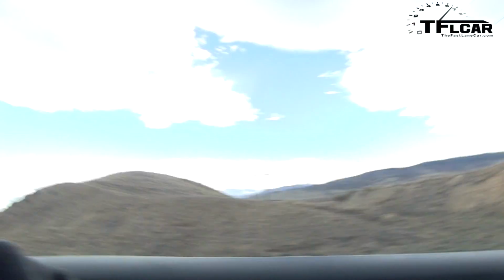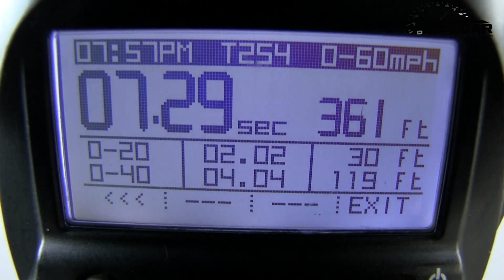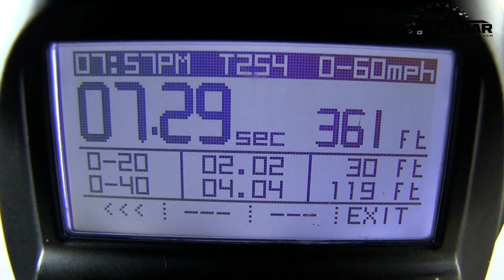Surprisingly bad. I think I screwed up on one of the shifts. You know what? It seems like one of those cars that would run better if it were shifting itself. 7.29, slower than the Volvo.